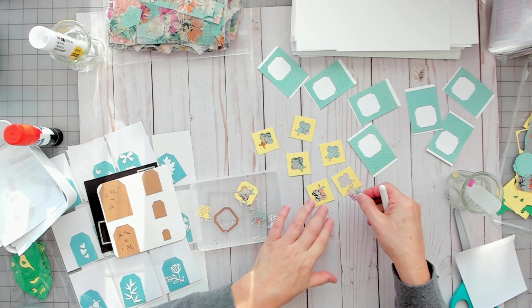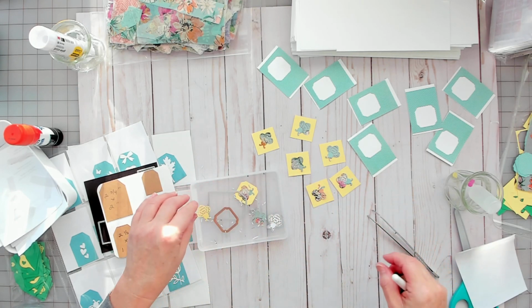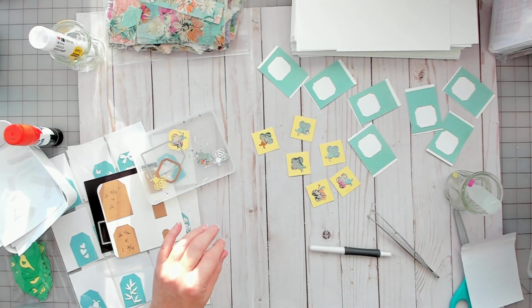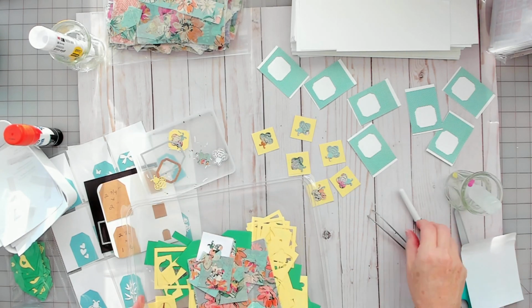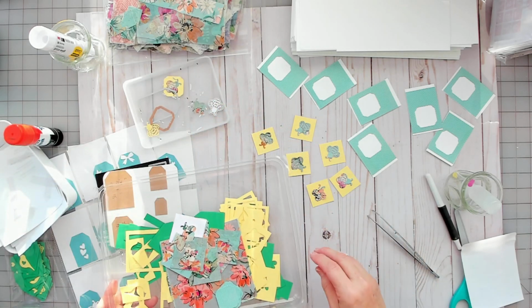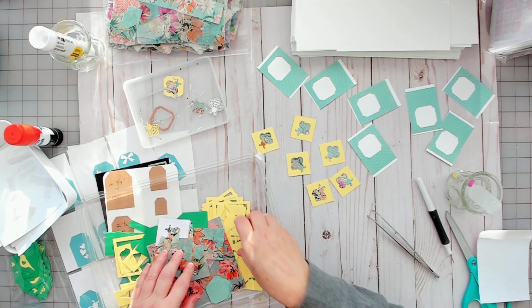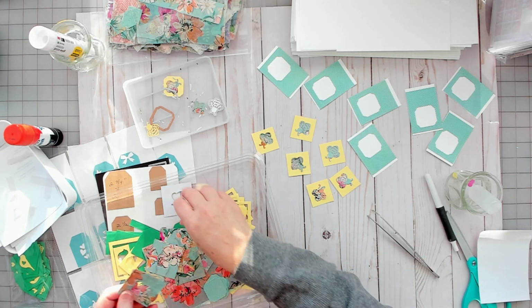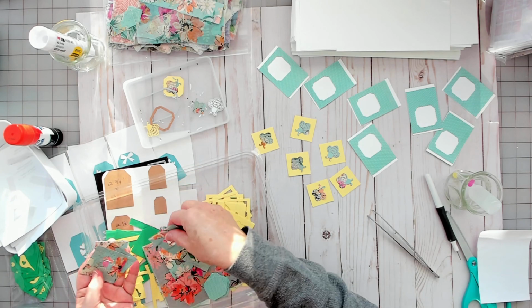Okay. Alright. I got one left. Maybe, let me look through here. So I don't know why I cut that out. It's not here. Okay. These are all those.